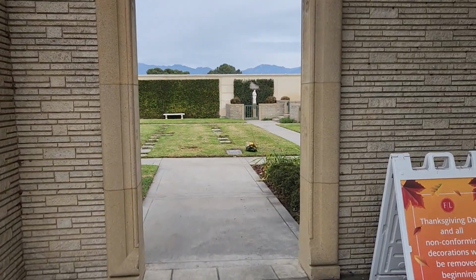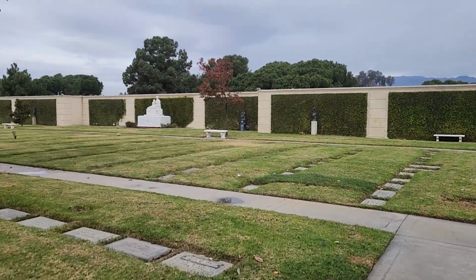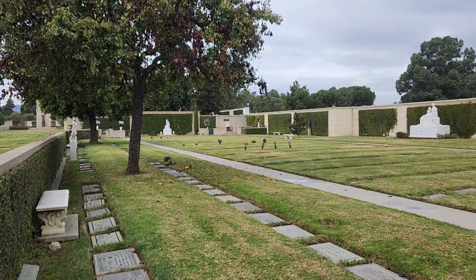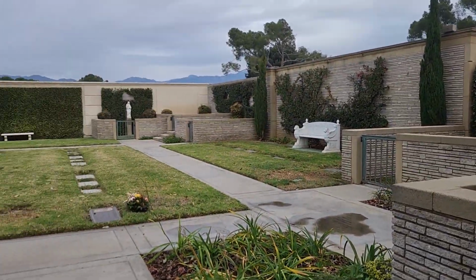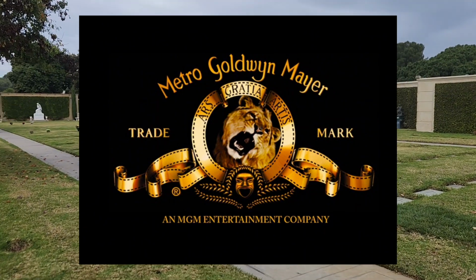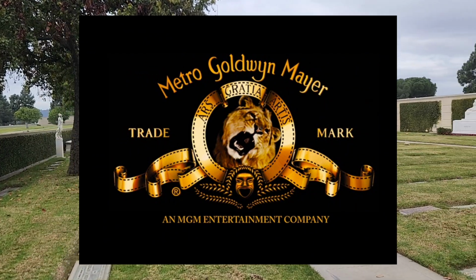I did see that in that other closed area we were looking at, the grave of Samuel Goldwyn is in that closed area. And if that name sounds familiar, you know, just think of MGM Studios, you know, the one with the lion. Samuel Goldwyn was one of those guys associated with that.